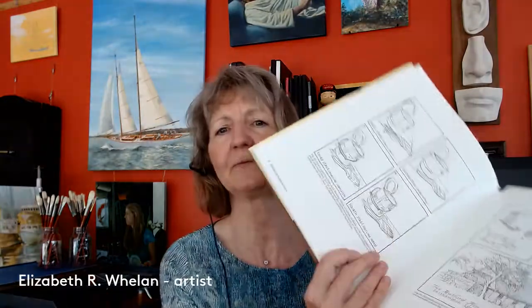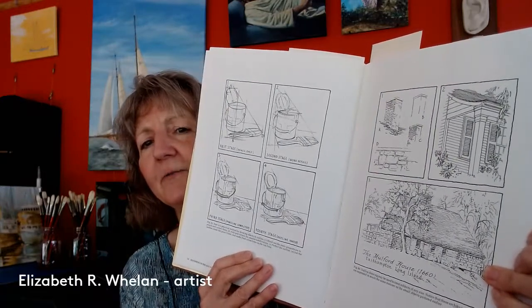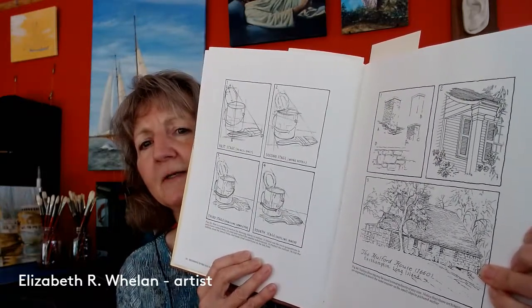Because this was put out in the 1930s originally, and because Arthur Guptill himself was an artist who worked in that time period, stylistically, much of the information is really of that period from the early 1900s. And it is just fantastic.